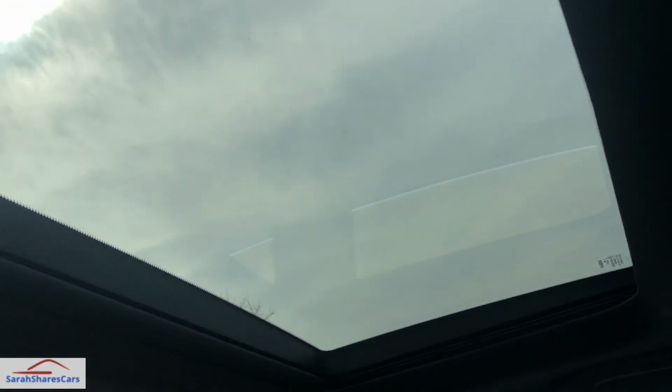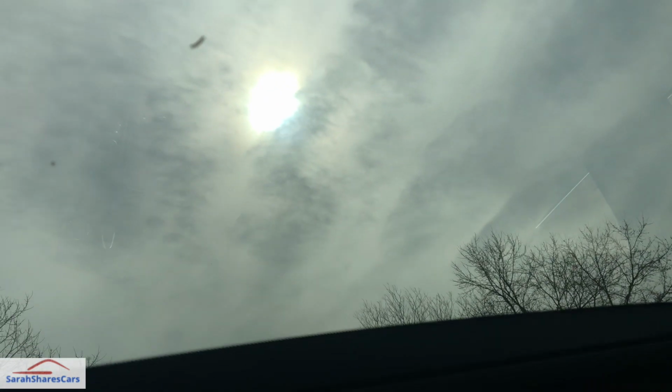And then of course we have the sunroof that I missed from the front. So I'll show you here. Nice sunroof that goes across. It has a weird thing in the middle which kind of cuts it off, so it's not a full panoramic, but both sides have their own little sunroof.